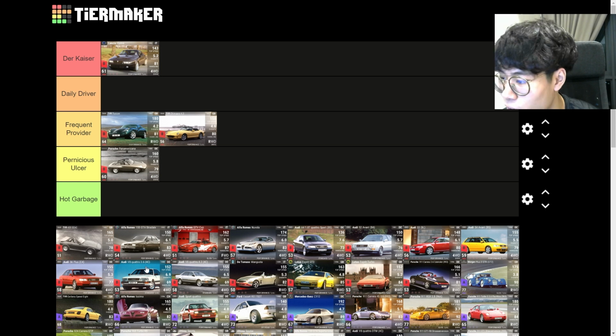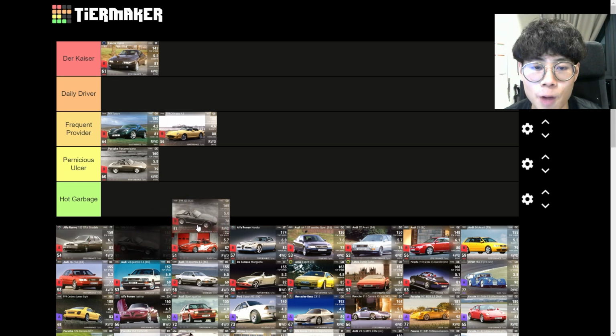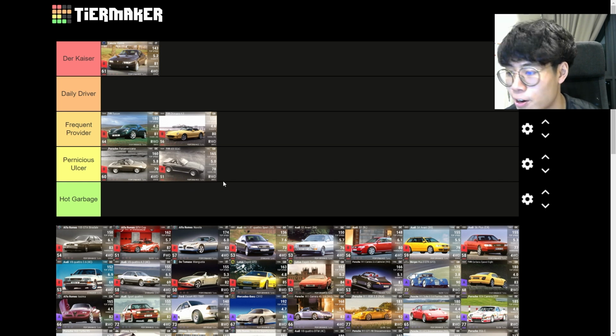Next up is the TVR 420. It's the Reese car. Obviously, Reese is going to like this. On paper stats on this car, very, very disappointing. 5 seconds, 0 to 60, 78 handling. And it's not even medium ground clearance. That's the thing. And on top of that, 78 MRA isn't too bad, but definitely there are cars that are better than it. I'm not gonna give it Hot Garbage.